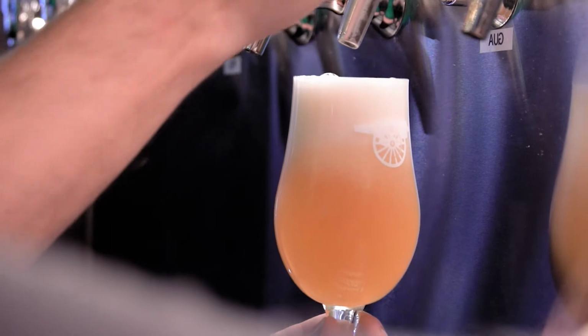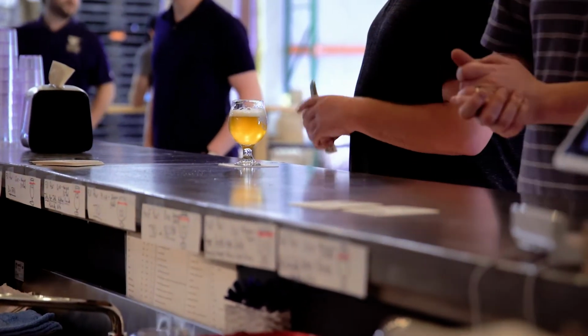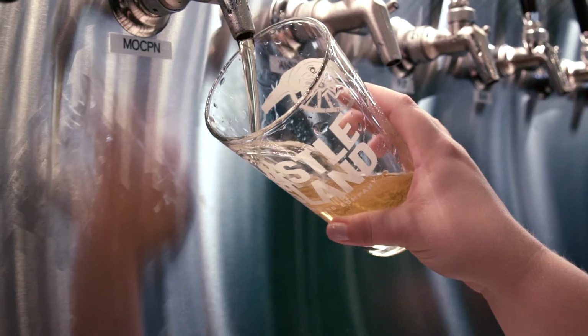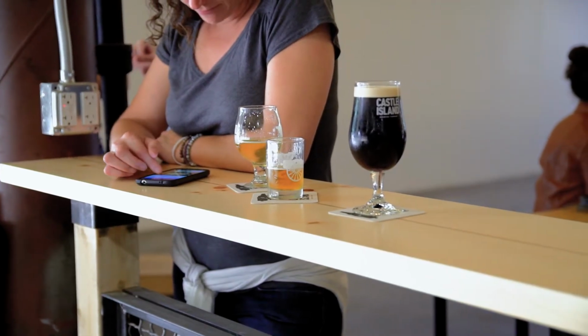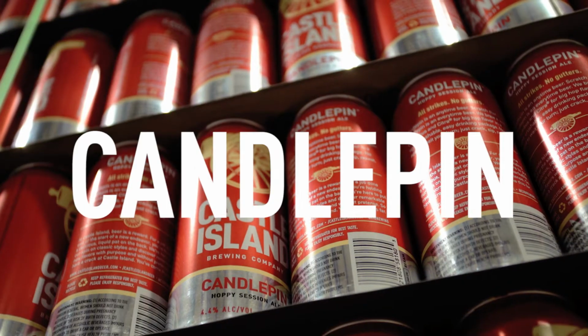We always start at the end and work our way backwards. We think about what the beer is that we ultimately want to create. What does it look like? What does it smell like? What does it taste like? What's the mouthfeel? And what's the purpose of the beer? Is this supposed to be an everyday, easy drinking lager? Or is it supposed to be something that's a bit more complex and intricate and might be better for sipping in small amounts next to a roaring fire?